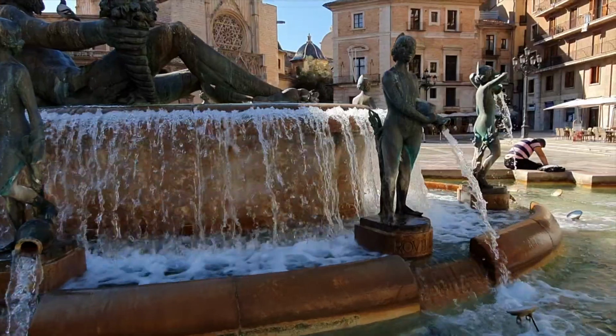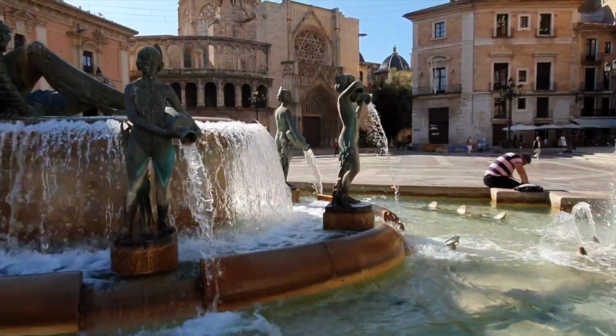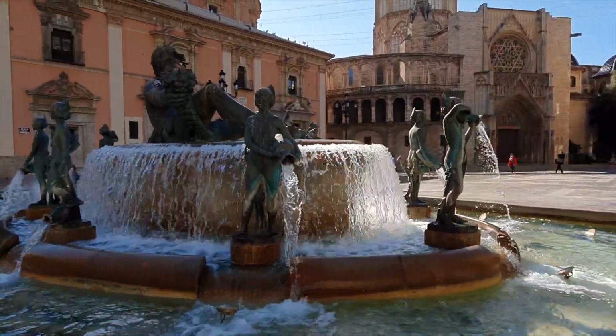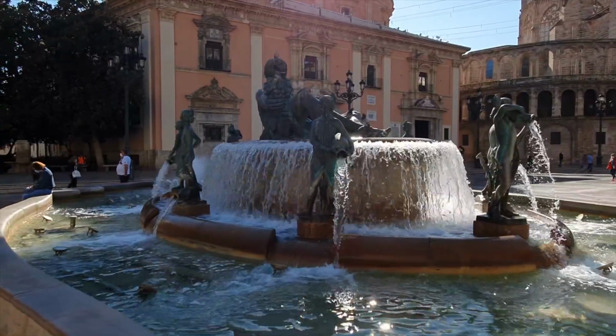We have Mestalla, Rovella, and all the different names. So here we are. This is the starting point of your Streets of Valencia tour. And let me show you where we go next.